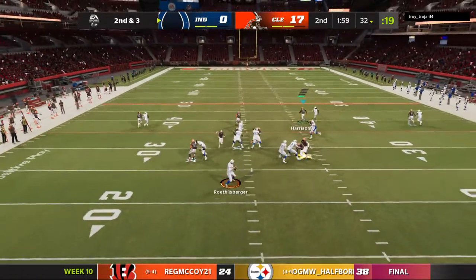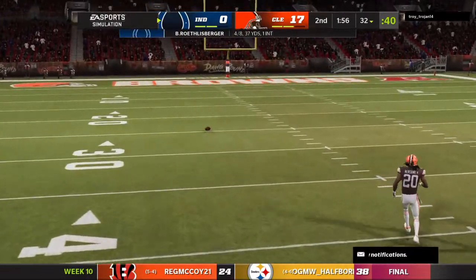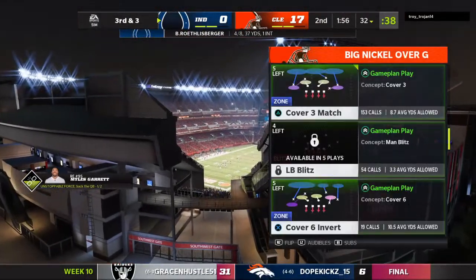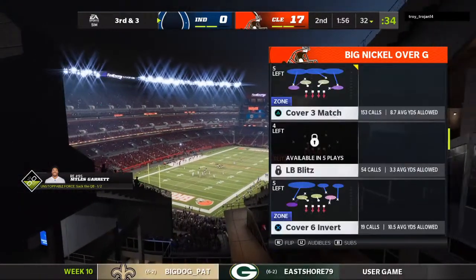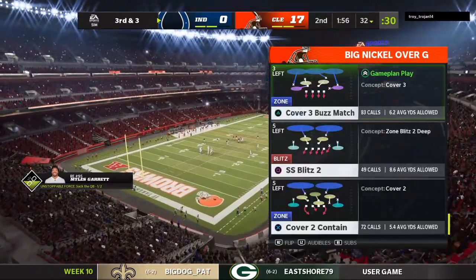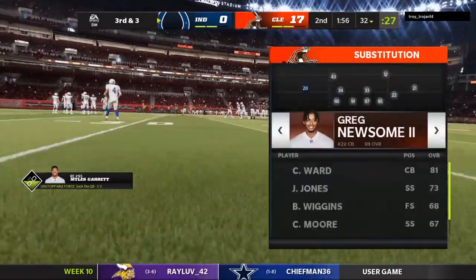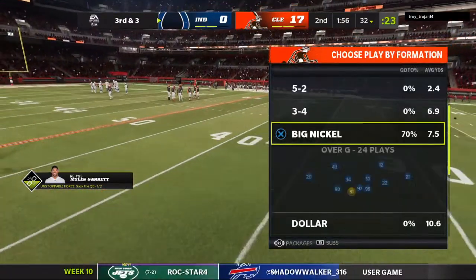To throw again on 2nd down, Roethlisberger. And this one is incomplete. This defense has been very disruptive early on as they force another one to go awry. Seems to be the front and the back. In pass rush, they've been able to get home, and they're taking the ball away in coverage as well. I love how you put it together. The front and back working in sync, only way to play good defense.